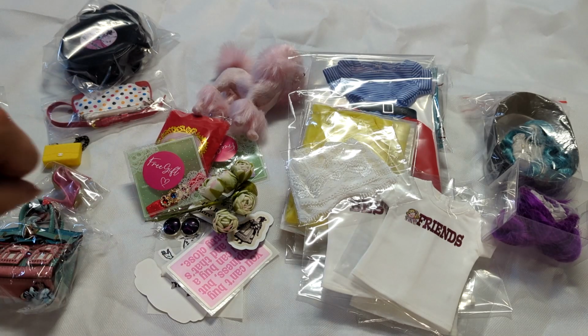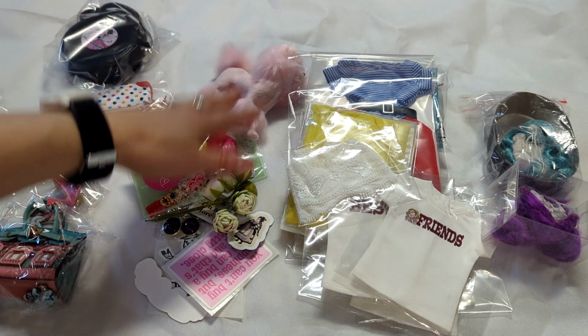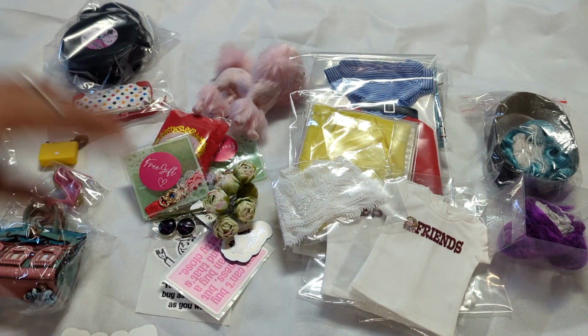So I've arranged everything I received in piles here to organise it and to show what there is. There are a few double ups, which is no great surprise when you buy multiple boxes, but that's okay because I'll hopefully be able to sell some of those double ups. So over here I've got bags, other mixed accessories and stuff that's not for dolls, clothing, and then I've got the two wigs there.